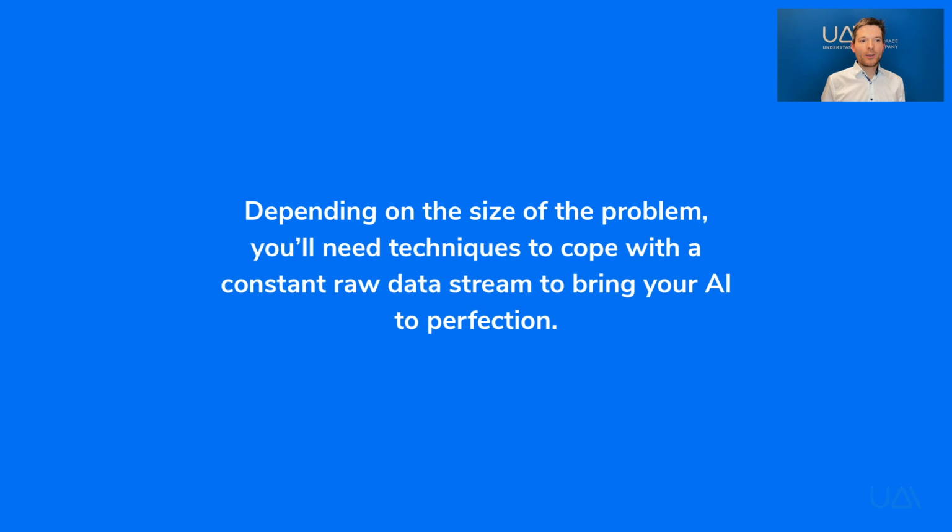So, depending on the size of the problem, you'll need techniques to cope with a constant raw data stream to bring your AI to perfection. And this is what the data engine is about. So you need to make sure that you're getting the right data you need.